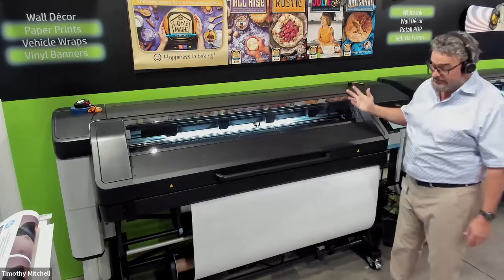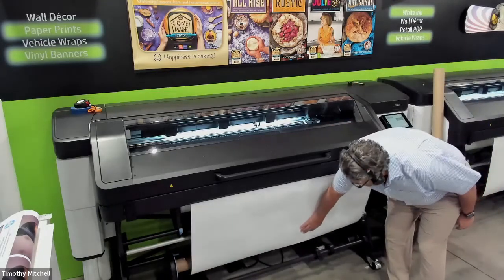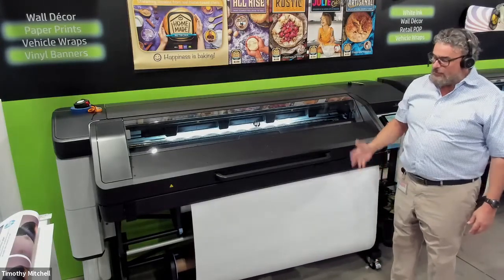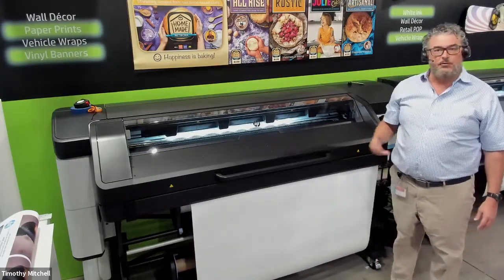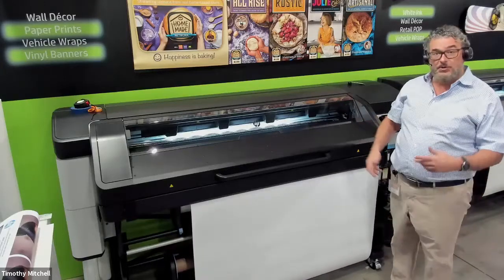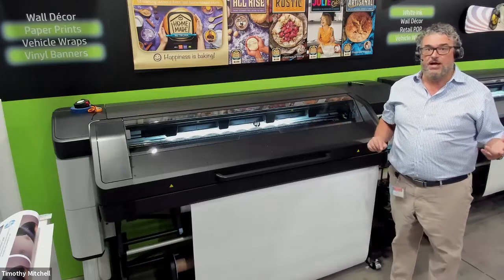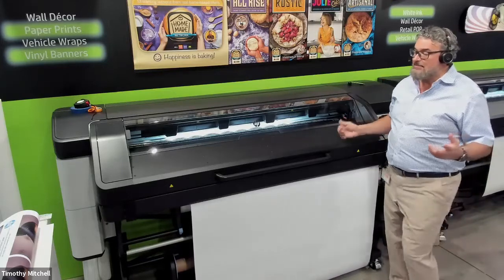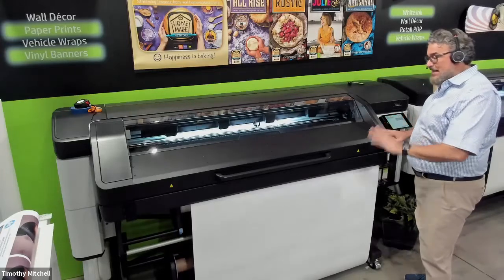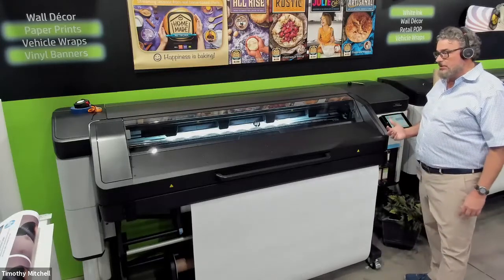Otherwise, printer does everything. Once I'm ready, I can put this on a take-up reel. I'll probably do the first print. It's going to roll forward and back a bit. I'll probably do the first print and then roll it. Nice thing about latex is it's always dry, so you can print some, roll it back, put it on the take-up reel, send the rest of the jobs. So this is the 700. It does not have the white. The 700 W is exactly the same, but it has a whole white system built into it.